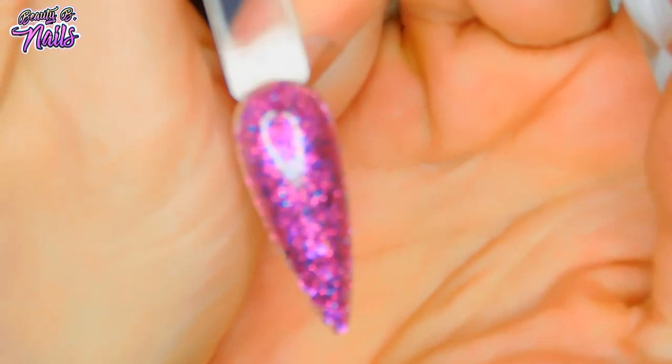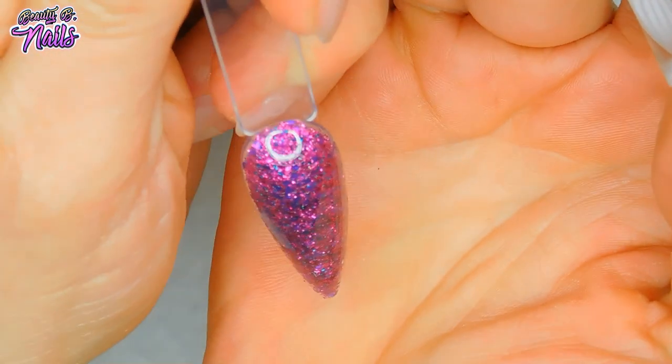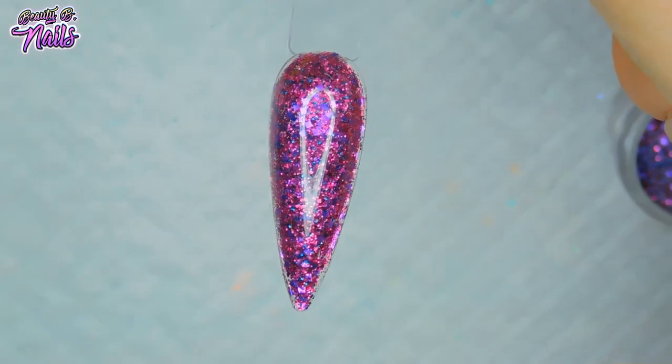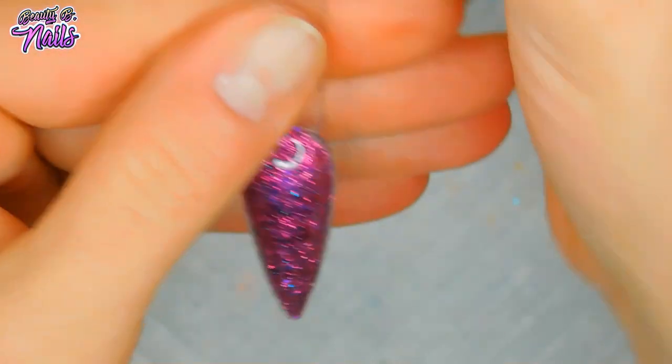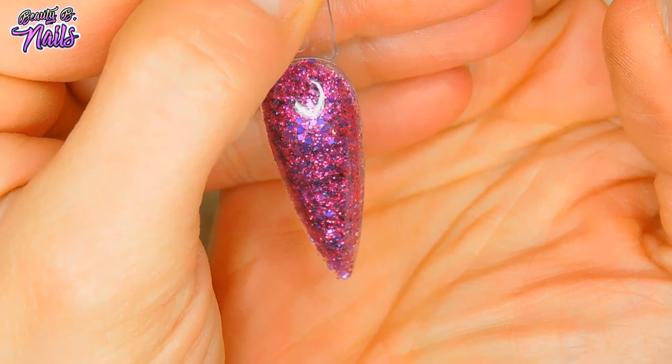Oh my God, guys, my camera does not do this justice. Heavens to Betsy. I'm going to be dreaming of Miss Petty tonight. I'm going to turn my light down for just a minute because I really want you to see these. I freaking love it.